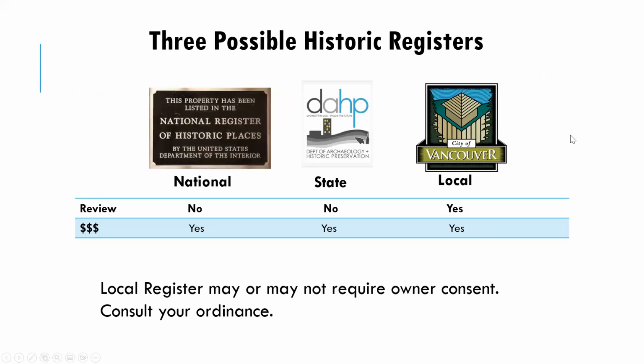So, a little bit of background. There are three possible historic registers. You might have seen plaques for each. The most common one that you might see is the National Register of Historic Places. That's at the federal level. That program is run by the National Park Service. DAHP has the Washington State Heritage Register, so that's at the state level. And then you have your local register. So there are three different registers.